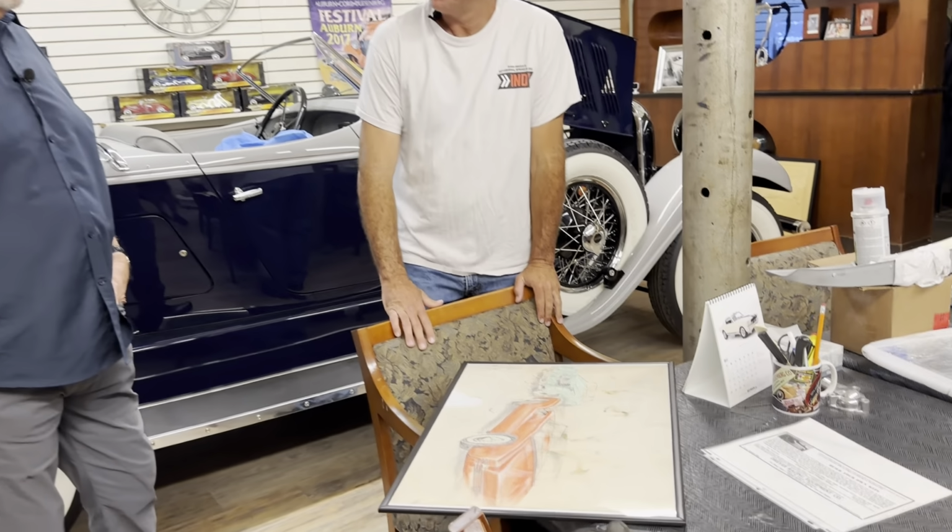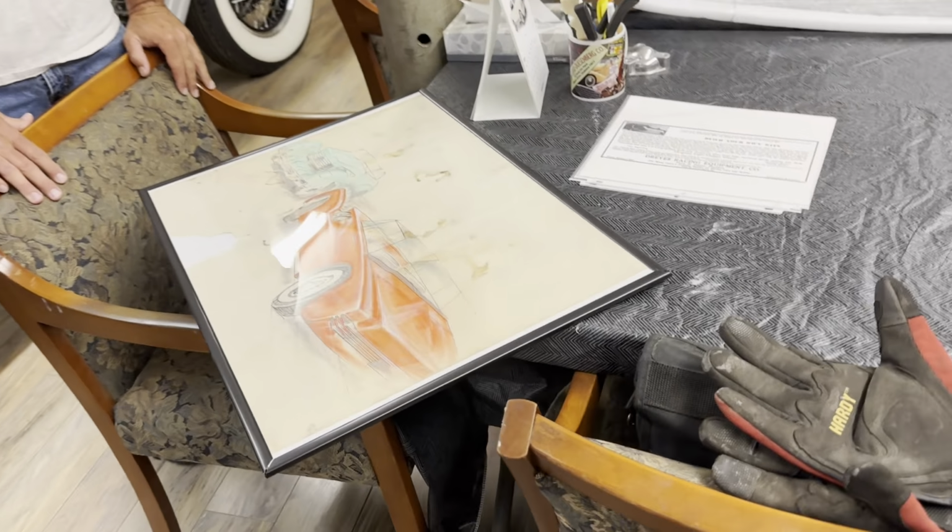We are here at the Auburn Cord Duesenberg Co with our great friend Doug Prey, standing in front of another amazing car, which we've already shared with you, another boat tail speedster, but that's actually not what we're here to talk about. We're here to talk about, I'm going to call it a piece of artwork because I think that's what it is. Well, it is, and this is very interesting.